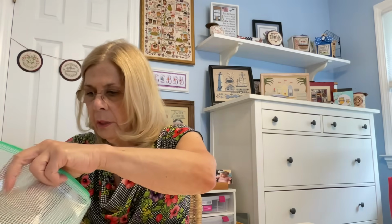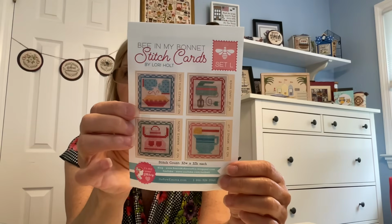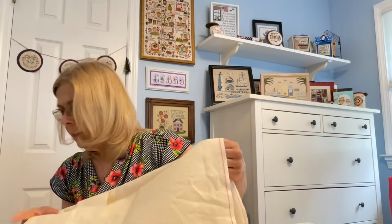So the first one was Peter. He was first in technical, so that's 100 stitches. And that was Lori Holt's stitch cards. These are the ones that I'm doing, set L, and I'm doing the apron, the bowl, then the mixer, and I'm doing it in a long row. This is being stitched on a 14 count Aida. It says white Aida, but it's not white. It's like an ivory.